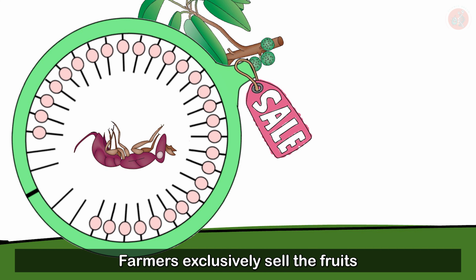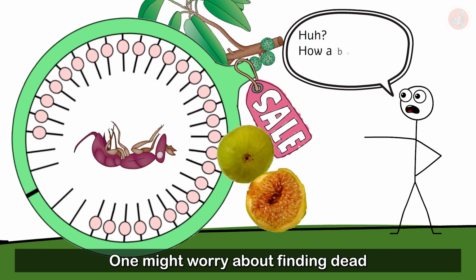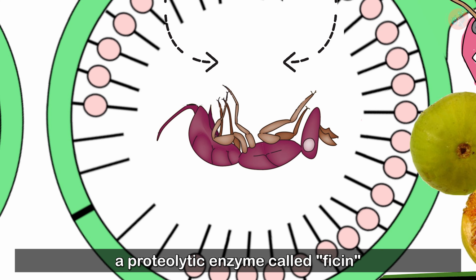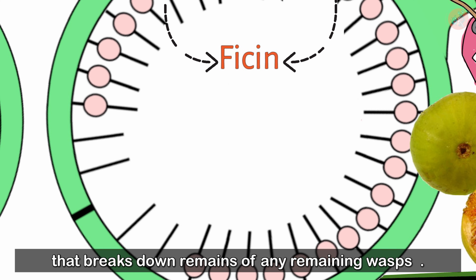Farmers exclusively sell the fruit yielded by the female trees. One might worry about finding dead female fig wasps in the fruit, but there's no need to worry because the mature figs contain a proteolytic enzyme called ficin that breaks down the remains of any remaining wasps.